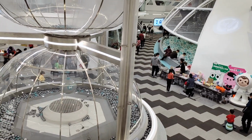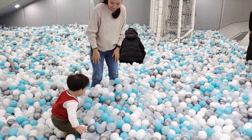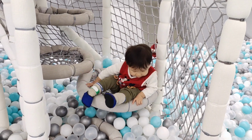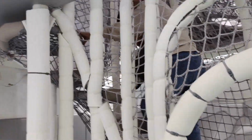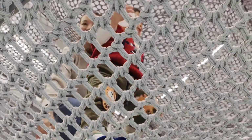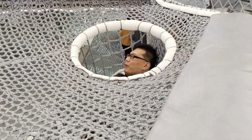Then the entire playhouse theme is science fiction, a master of theme design, so I also liked it.